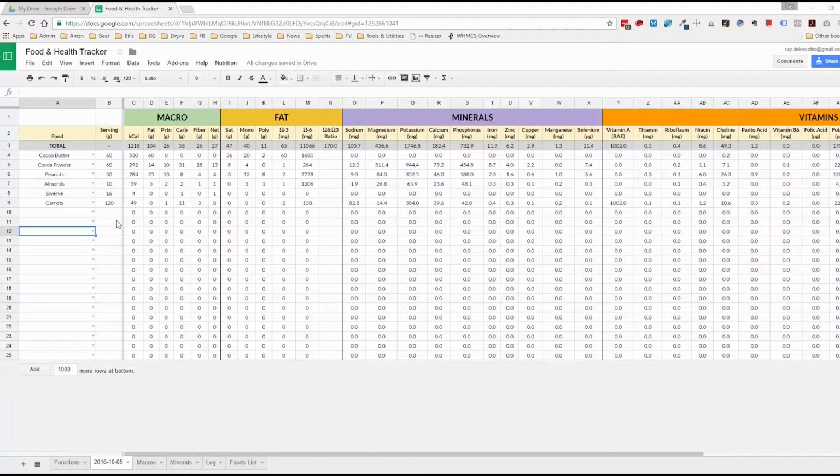So I tracked for 6 months. I didn't have any of this information when I tracked. At that point, the spreadsheet was only macronutrients and the fat composition. And actually, it didn't even include the mono and poly and saturated. It was only the omega-3s and the omega-6s. But as you can see here, this now is a complete profile of your dieting.